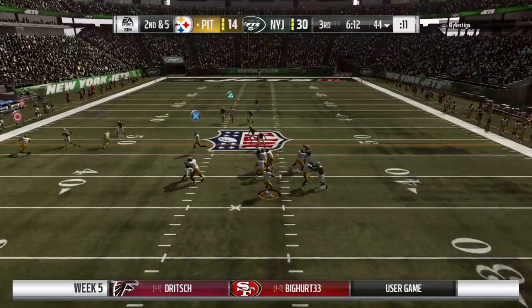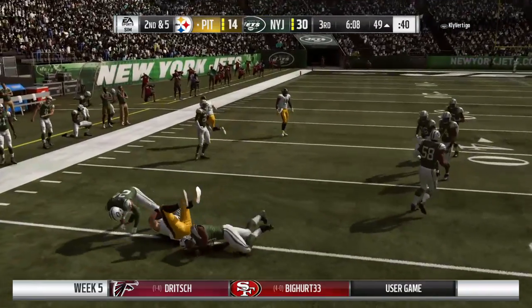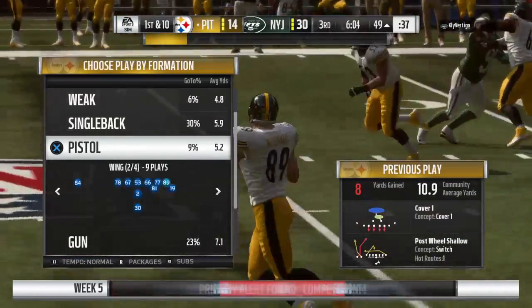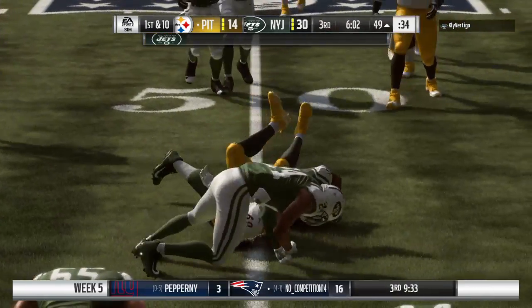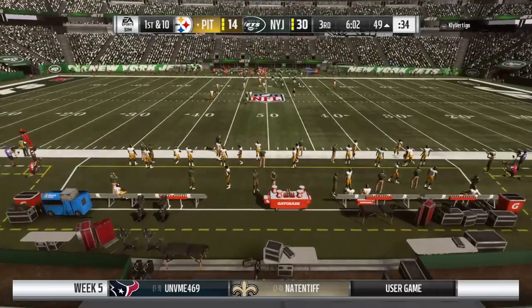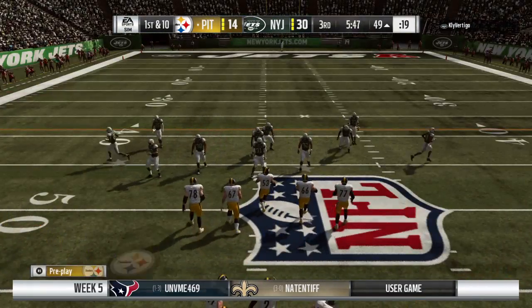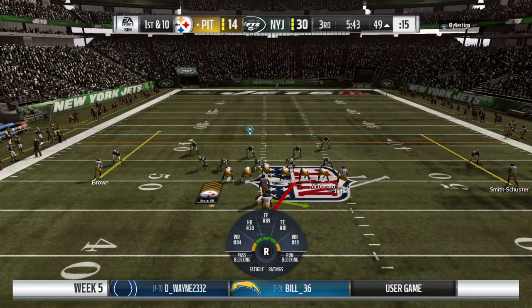On 2nd down, here's Rudolph. Throw left side complete. It's McDonald. And he'll get it into enemy territory just across midfield at the 49. There, they just keep marching right along. 1st down on a pickup of 8 there. So in Jet territory now. Here's 1st and 10 at the 49-yard line.